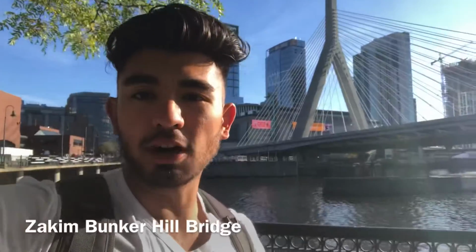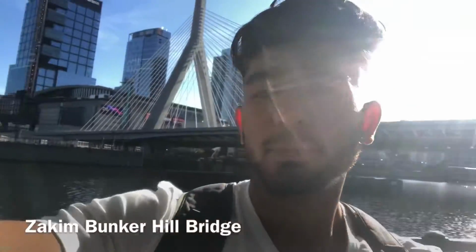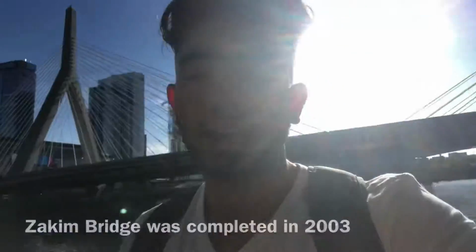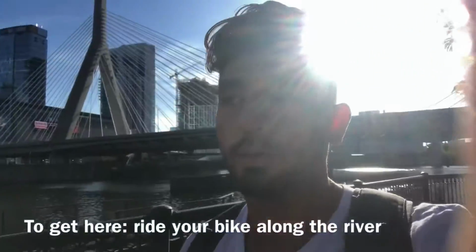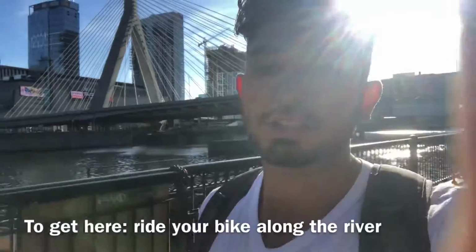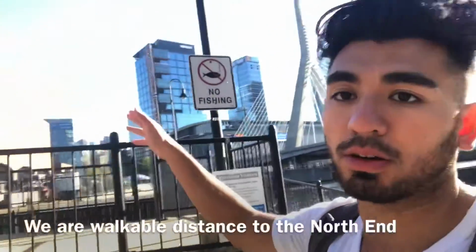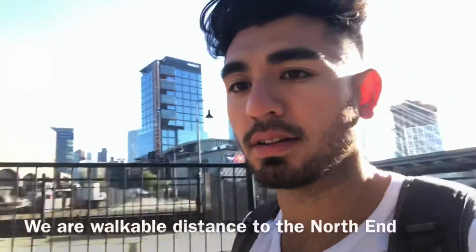So here we are at Paul Revere Landing Park. Behind me is the beautiful bridge. It was completed in 2003. So as I said earlier, all we did was ride our bike all the way up the Charles River Esplanade, and then from here we are able to walk or bike to the North End.